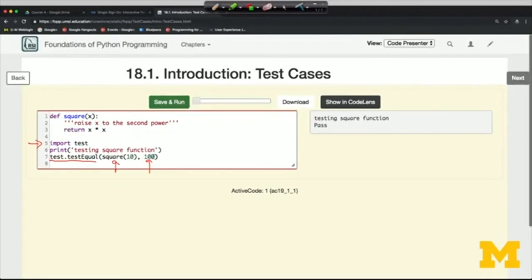If I were to change one of these values, then the test would fail. It expected to get 101, but it actually got 100. So the way that we usually do this is that we make the first value we pass in something that we're checking on, and the second value is what it ought to equal. So it expected to get something that equaled 101, but square of 10 didn't actually equal 101. And of course, if I have this back at 100 and I do square of 9 instead, that's also going to fail because it got 81, but it expected 100.